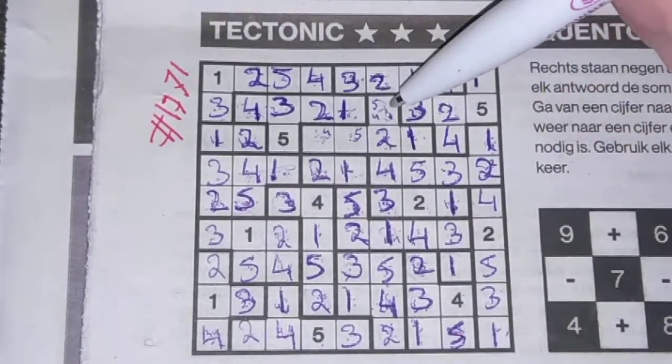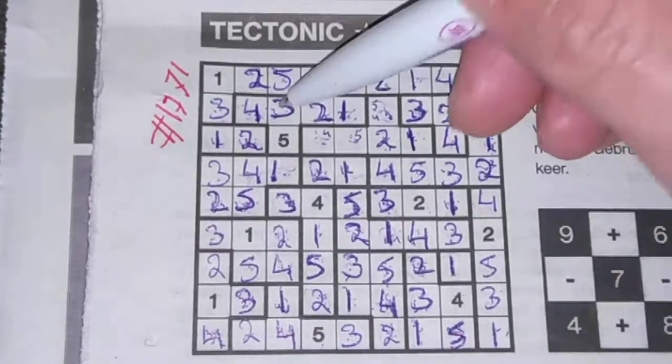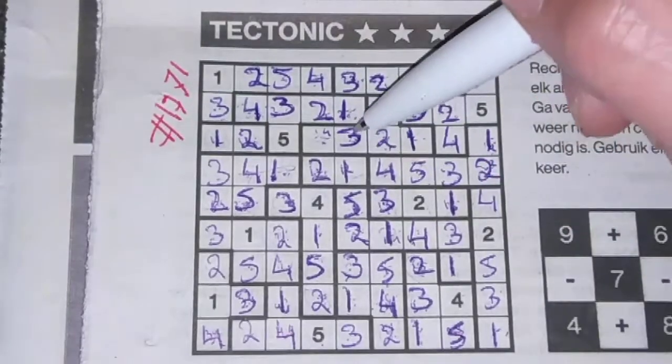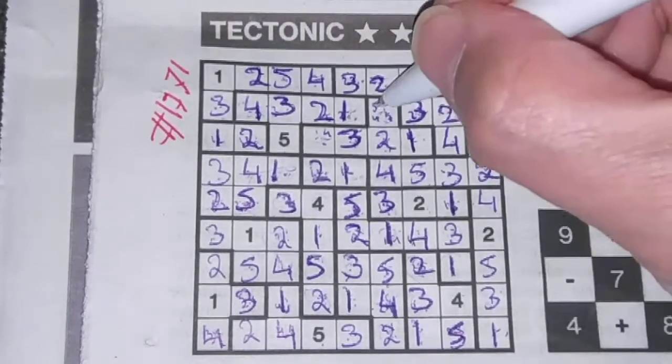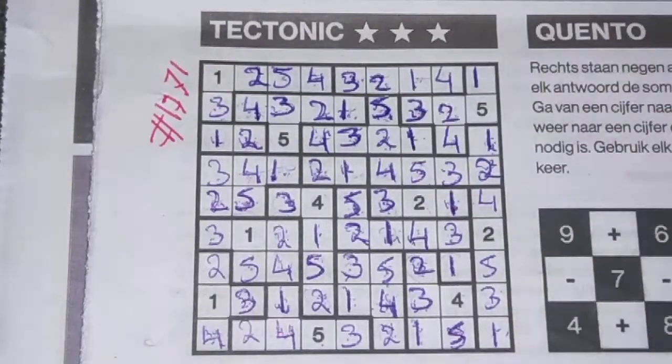3 numbers left. This box cannot be a 3. That box cannot be a 3, so the 3 goes here. And I've eliminated the 5, so the 5 goes there. And 1 box left for the 4. Finish in 40 minutes. Alright. Great Sudoku. I like this one.